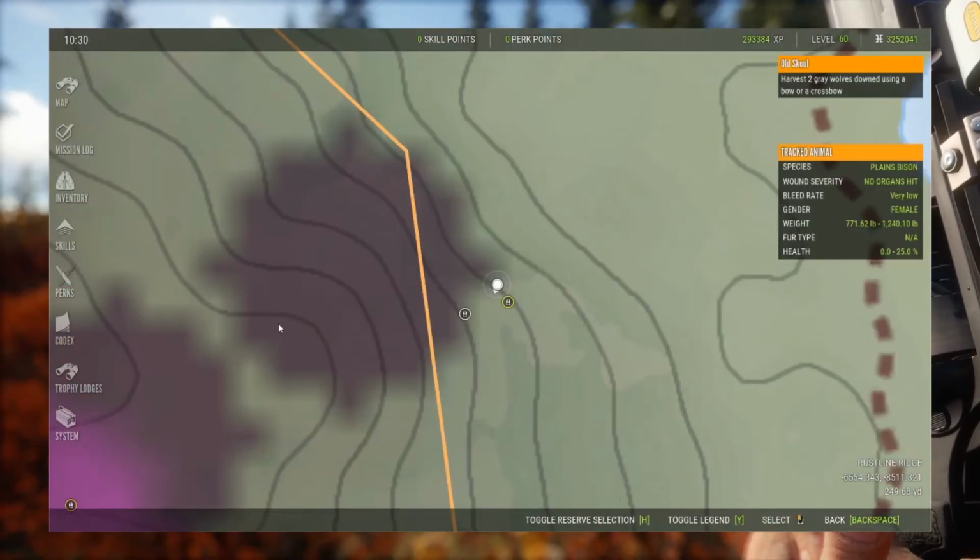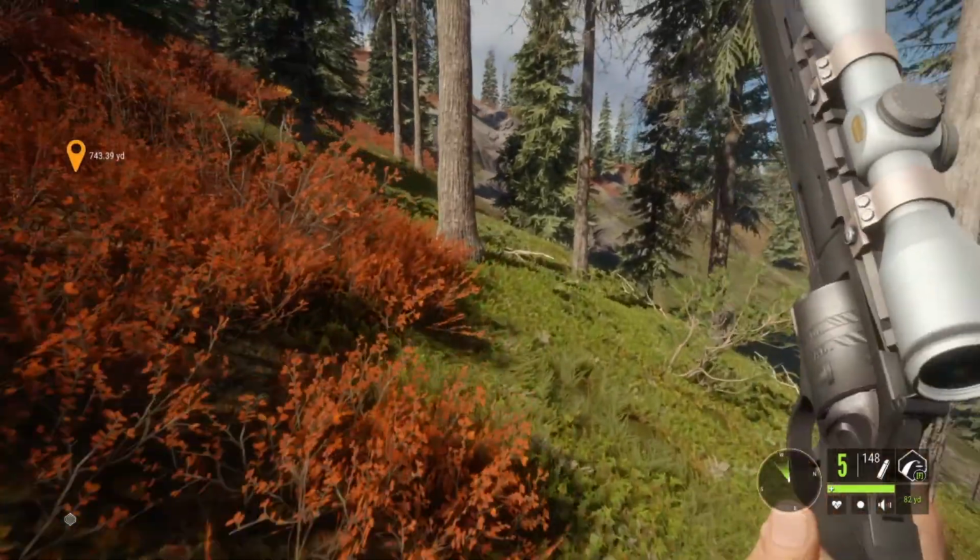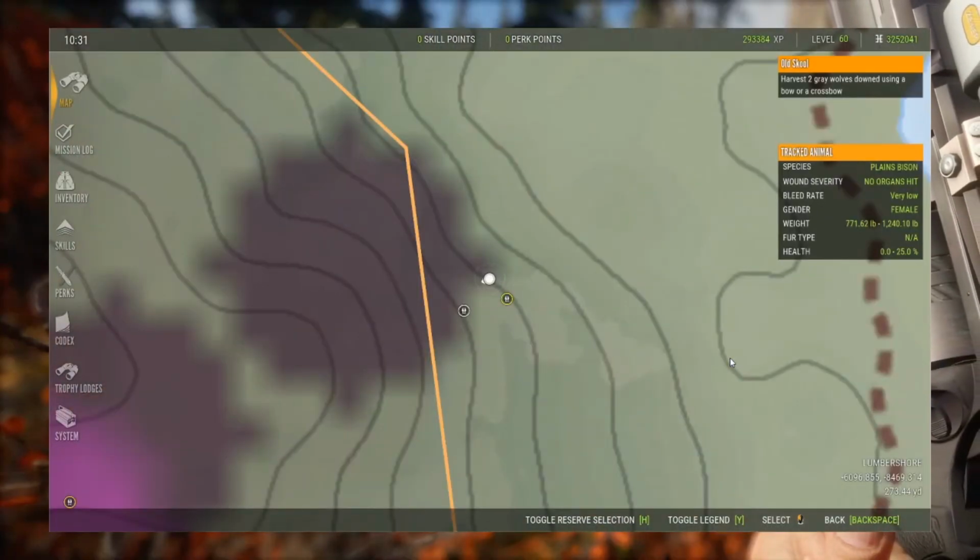Right. Need to go to the right more. Yeah.